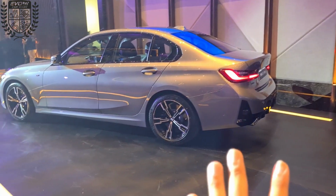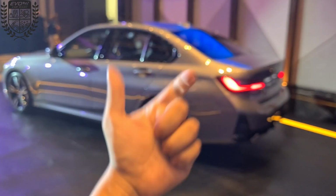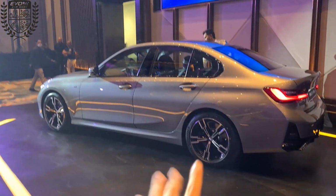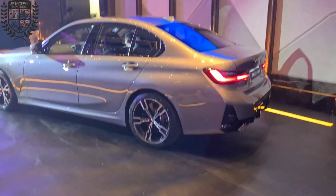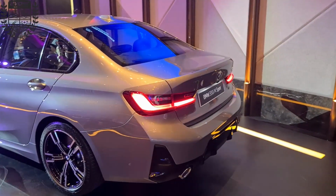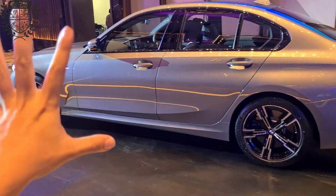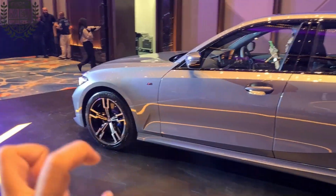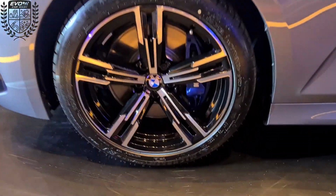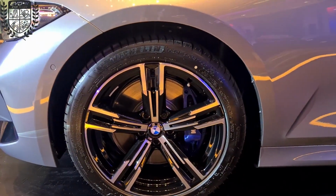Trim levels, all of them now standard M Sport trim. Okay, 320i M Sport, 330e M Sport, 330i M Sport, and all of them even come with the same rims. So from the outside, they all look the same, except for the badge. Of course, if it's the 330e, there will be the charging gate there, and also the 320i misses out on these large M Sport brakes, but otherwise everything else is the same.